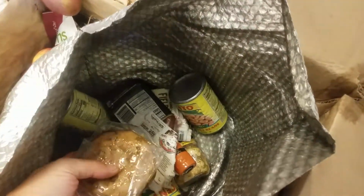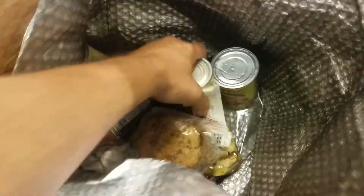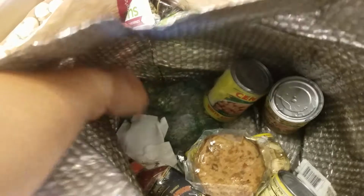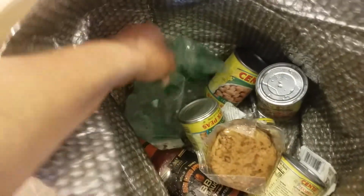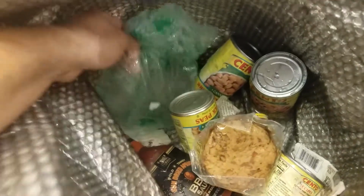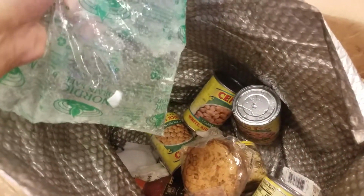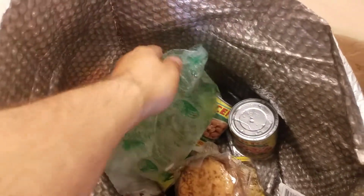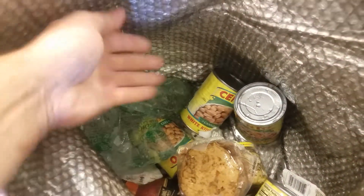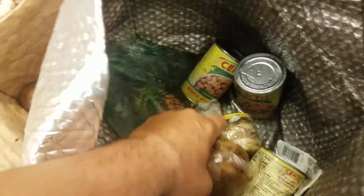You can see, look, everything fell off. What a mess. Yeah, there's some kind of slimy liquid there. That's not even supposed to be out. Wow, that is a mess. It looks like this is broken, whatever it is, because that's not water. That's like some kind of slimy substance.